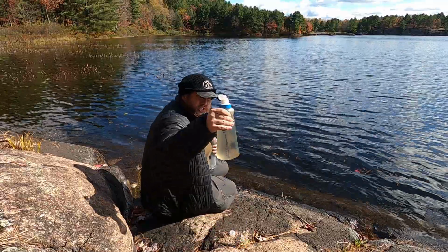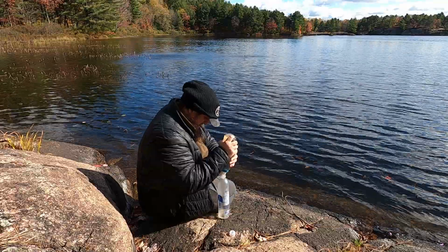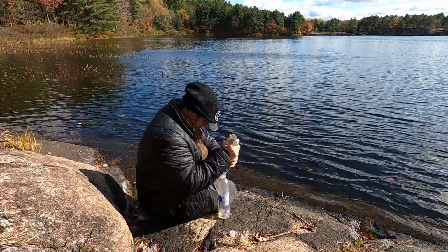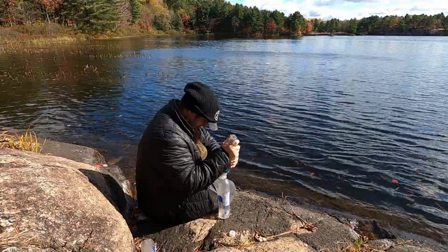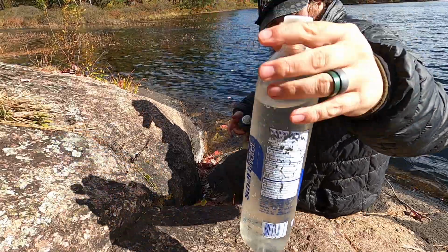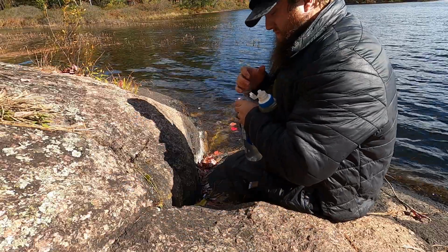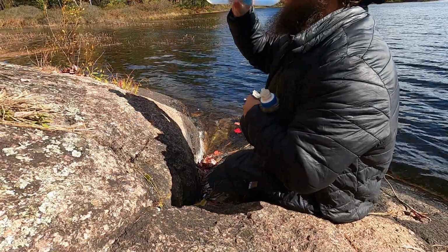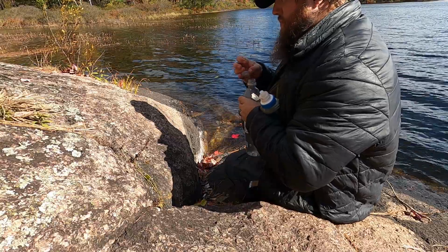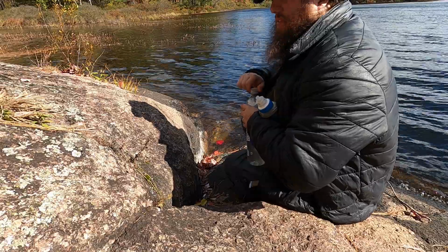It usually translates one of these to one of these because they both hold a liter. I'm getting some flow, but it is not flowing that great. There you go. 1 liter of filtered lake water. Clean enough to drink. Kind of tastes plasticky from the filter, but it's not too bad.